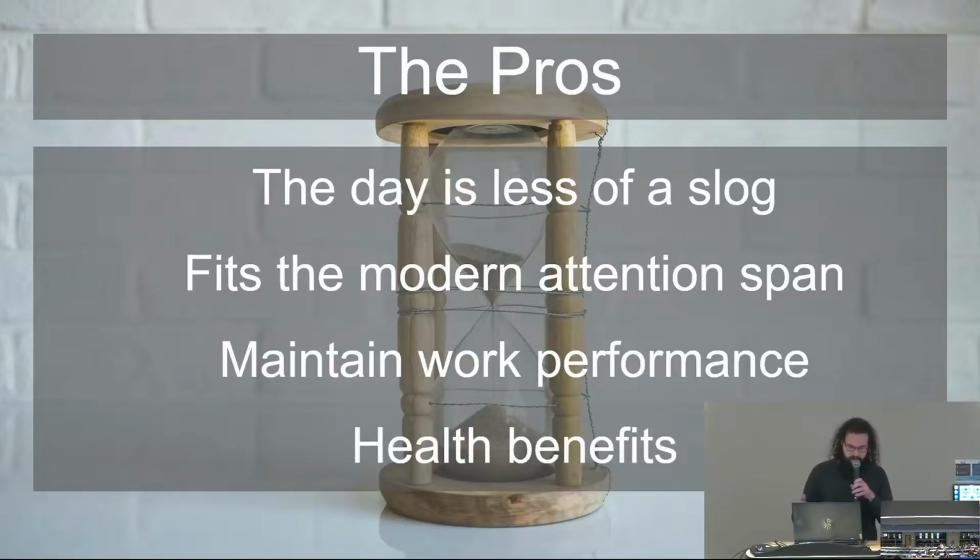And last but not least, there's health benefits. So going back to the last slide, you might have seen the switch from sitting to standing and stuff like that. And so this allows you to bake reminders to do that into your day. And in addition to that, there's a variety of things you could do during these 5-minute breaks. You could get up and get a glass of water. You could do some stretching exercises for posture and stuff like that. So a lot of benefits.